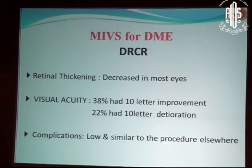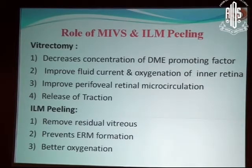Then the last treatment which is available nowadays is minimally invasive surgery for diabetic macular edema. And the DRCR network study has clearly shown that following a vitrectomy, there is a decrease in retinal thickening in most of the eyes, and visual acuity gain is seen in 38%, while complications with minimally invasive surgery are almost less. So how does vitreous surgery help a diabetic macular edema? Vitrectomy decreases the concentration of DME promoting factors in the vitreous cavity.